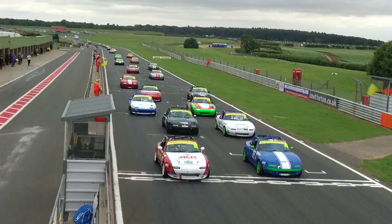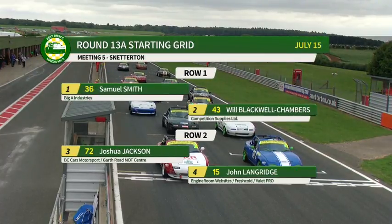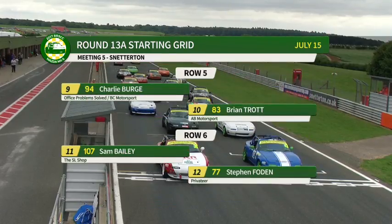Welcome back to Snetterton. The A Groove about to get going. The top boys from qualifying, headed by Sam Smith from Will Blackwell Chambers, Josh Jackson and John Langridge on row 2, then Ollie Allwood and Patrick Lay, Stuart Simmons and Martin Tolley 8th, Charlie Burge 9th from Brian Trott, then Sam Bailey and Stephen Foden.